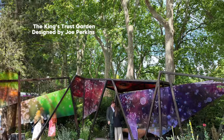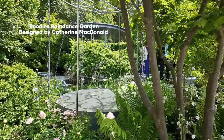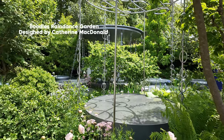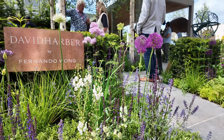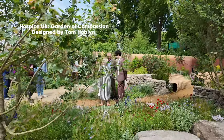King's Trust Garden had added splashes of colour with these amazing panels. I think lots of us love the sound of water in gardens, and this rain dance garden sounded so mesmerising. But it's not only the gardens that are beautiful. Lots of the stands all around the site are planted up beautifully.